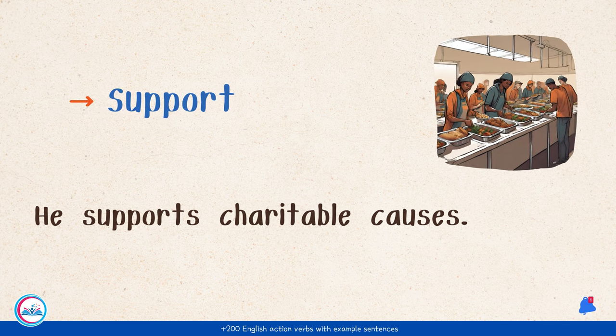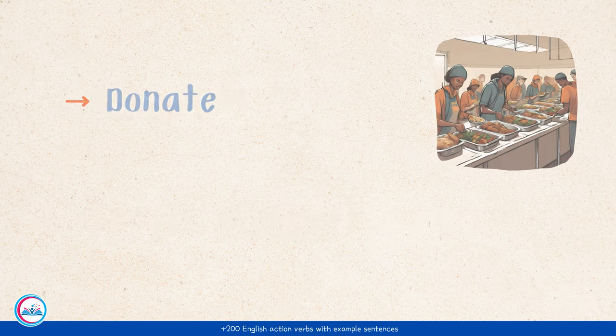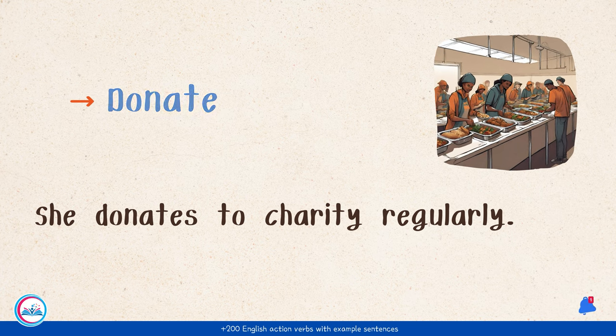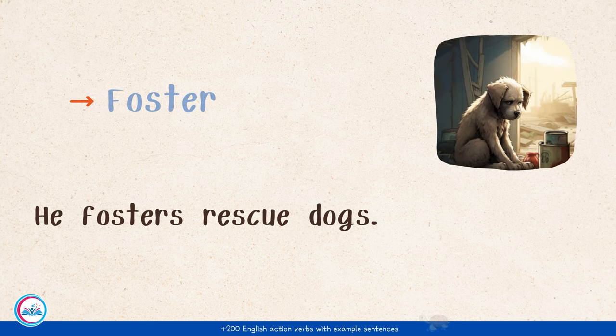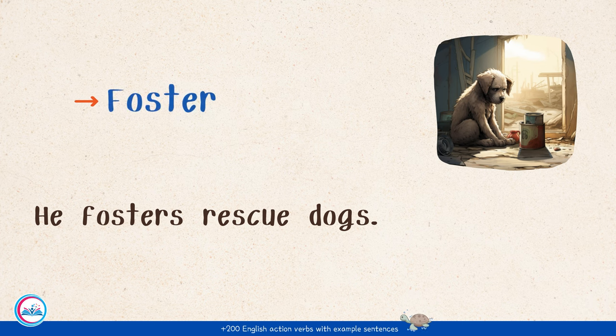Support. He supports charitable causes. Donate. She donates to charity regularly. Care. They care for abandoned animals. Foster. He fosters rescue dogs.